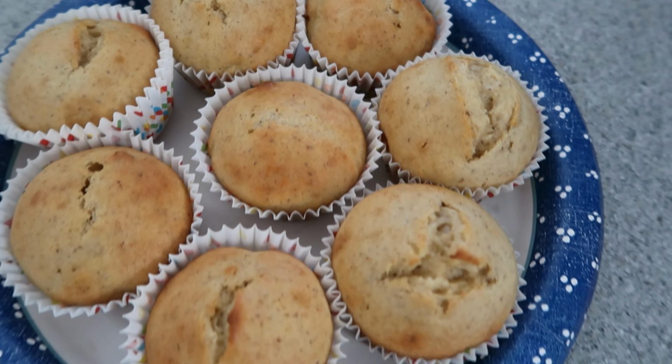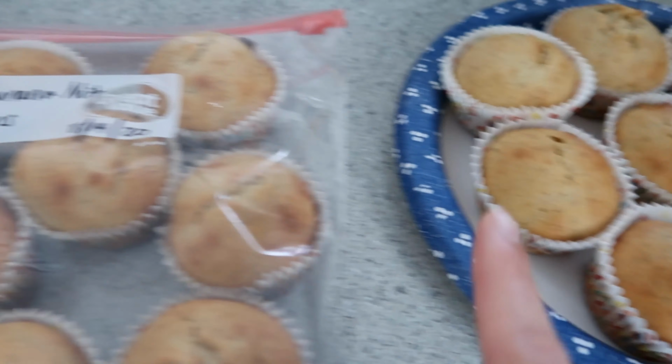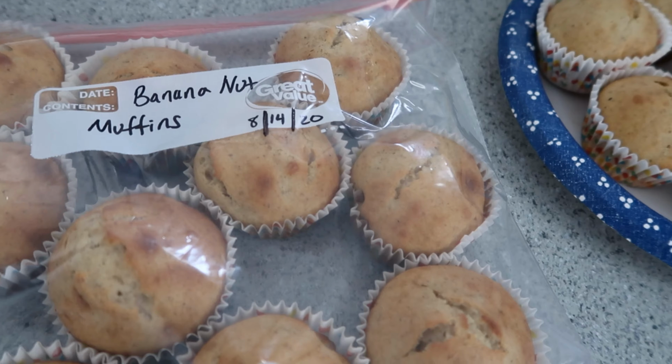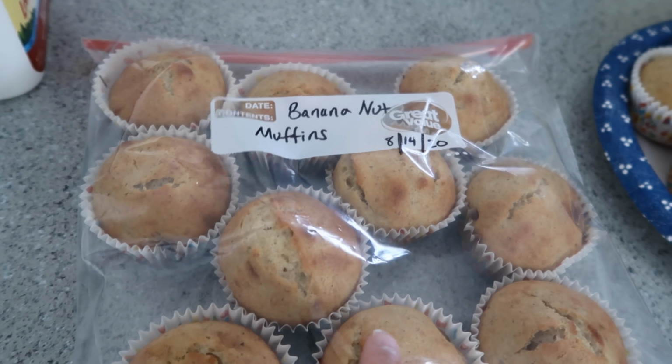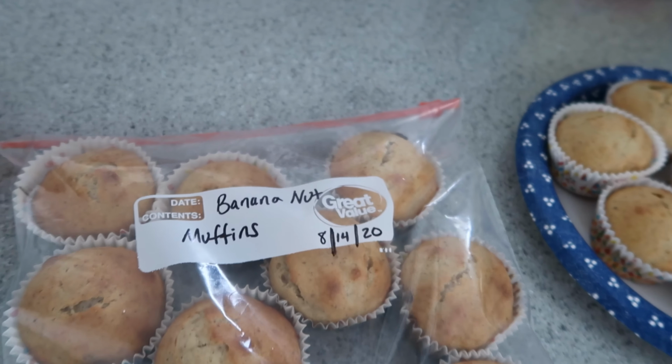Okay, so here's the final batch. I wish you guys could smell them through the camera because they smell so good. And here are the 10 that I'm going to be freezing. So these muffins can be stored in the freezer for up to 3 months. So the expiration date would be August 14th.